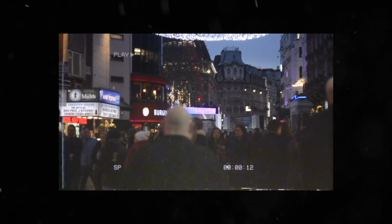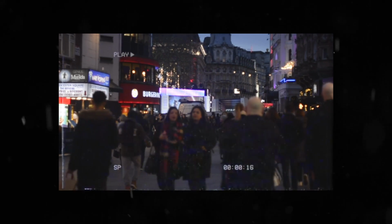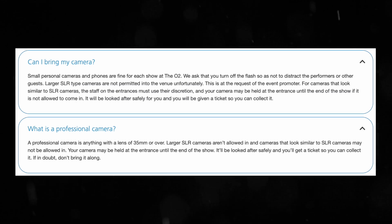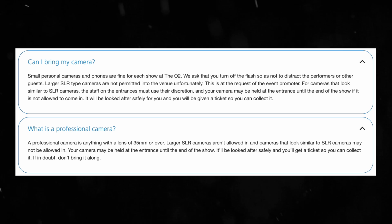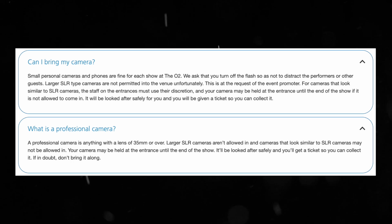And yes, I definitely think if you're doing it for commercial or editorial purposes, that's a fair enough reason, because they're making money from your private property. And I just think it's very careless when places don't specify exactly what the guidelines are. For comparison, here is the official camera policy of the O2 Arena in London. They give specific guidelines on exactly what cameras you can and can't bring in and the reasons behind that.